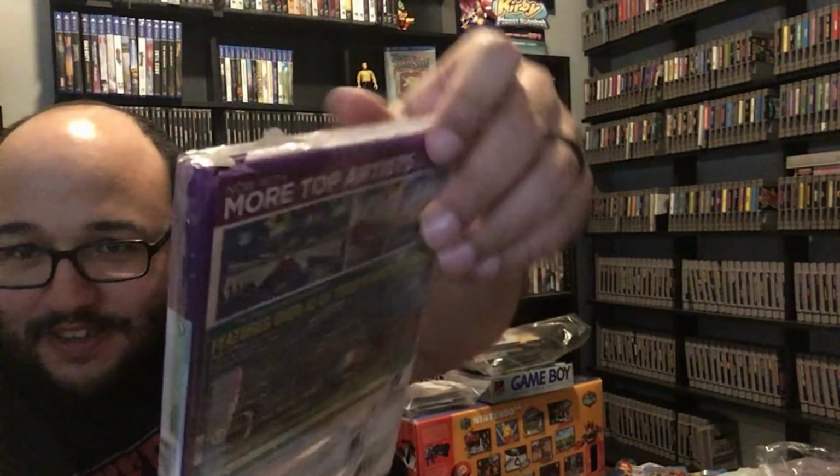And then we got Just Dance 2015, also for the Xbox 360 with the Kinect. And this is sealed? Did I not know it was sealed? Oh, so it's partially sealed. This is, I would say, 92% sealed. Like, it's cracked right there. It's ripped up a little bit. So, who knows what value this is in that condition.